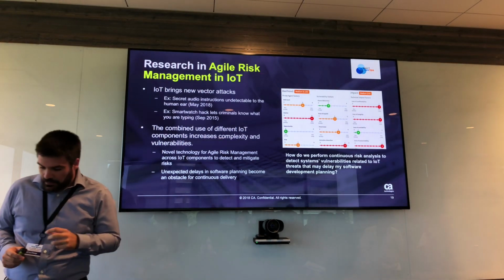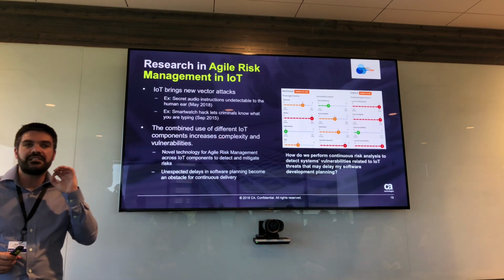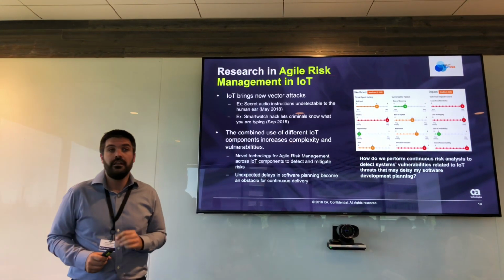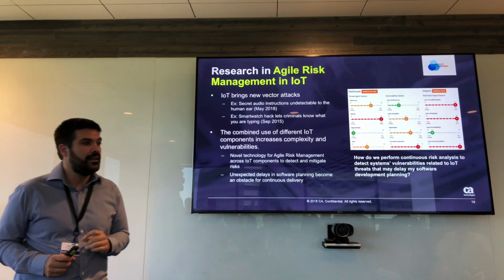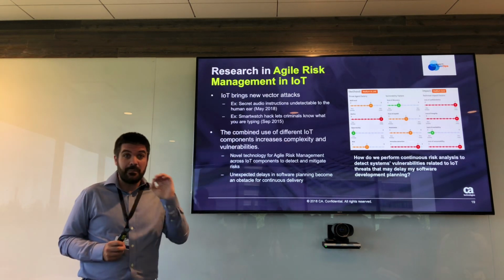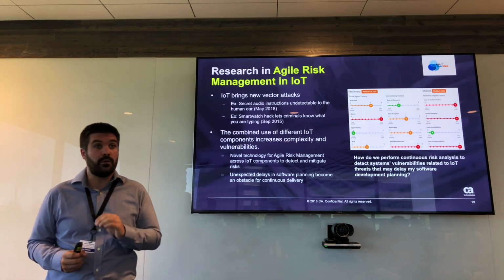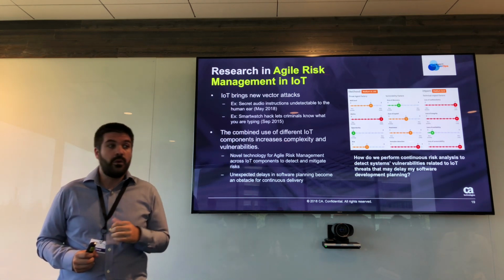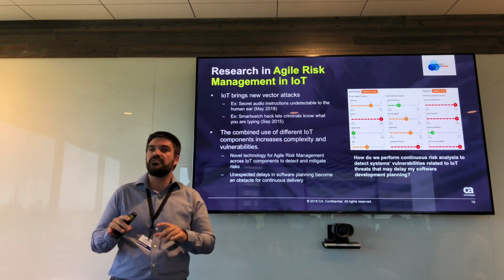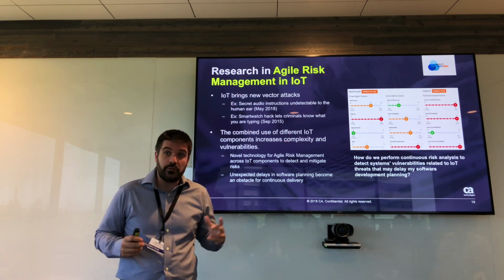So let's talk a little bit about risk. I don't know if you were aware that it is possible, for instance, to send secret audio instructions that are undetectable to the human ear, that can activate Amazon's Alexa, Apple Siri or Google Assistants, making them do actions like connecting to a URL or buying something without you even noticing it. Were you aware that it is possible to hack your smartwatch in such a way that, with the motion sensors, they can see what you are typing on your keyboard and get, for instance, your passwords?